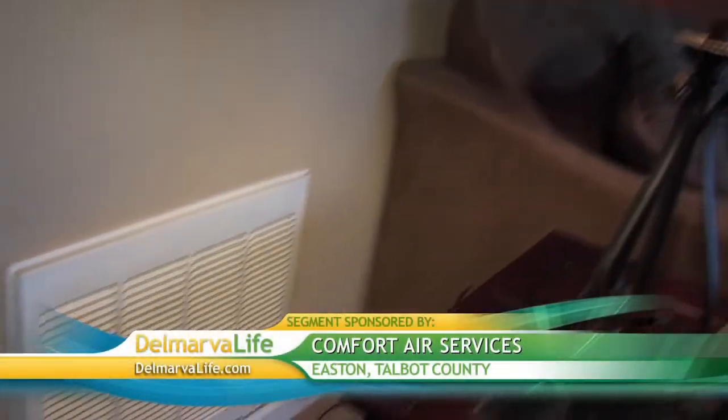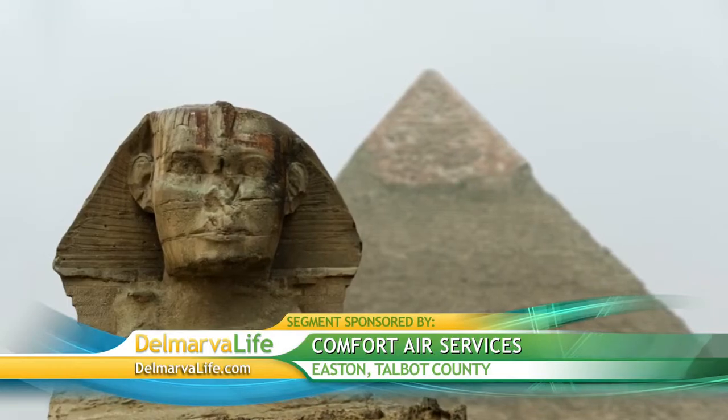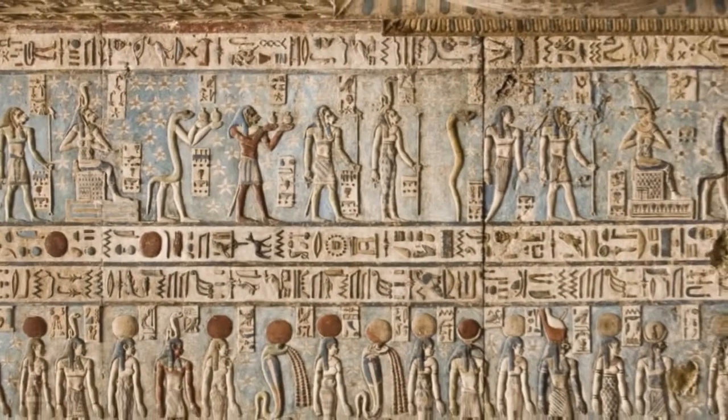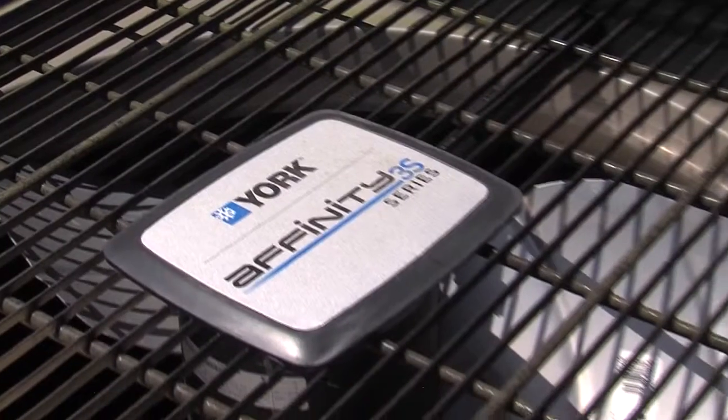When we think of air conditioning, we think of a modern luxury, but it really dates back centuries. It was way back with the Egyptians and the pharaohs. Every morning, of course, the Egyptians would bring in these 2,000-pound stones to make the pharaoh very comfortable during the daytime. We've come a long way. The work is not as hard.